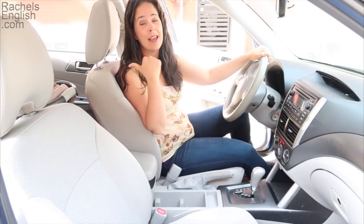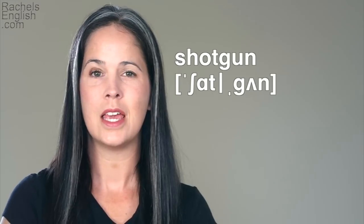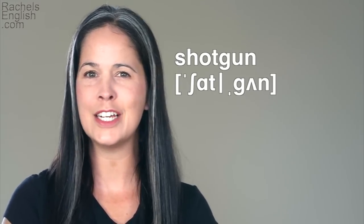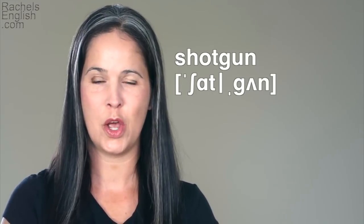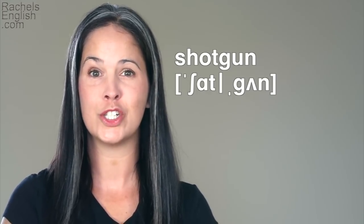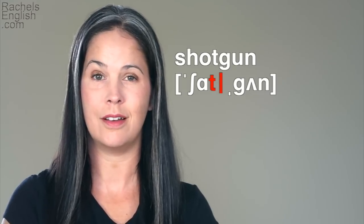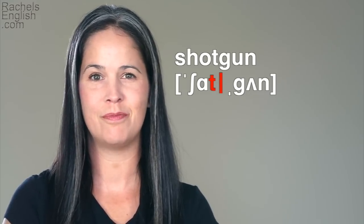Now, if you're going to be riding in the car and you want to make sure you get this seat, you'll want to yell, shotgun! Yelling or calling shotgun, I don't know how this phrase got started, but you say it when you want to sit in the front seat of the car. Shotgun. Stop T there. Shot. Gun. Say that with me.